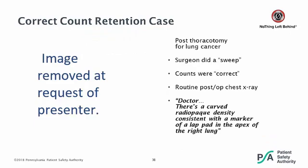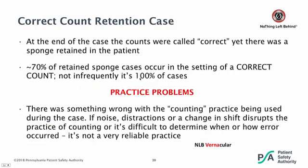This is a patient who had a lung cancer that was removed, and during the operation, the nurses did their counts and they called them correct. And before closing, the surgeon supposedly did a sweep, and this patient routinely went to the ICU after these large lung cases and had a routine post-op chest X-ray, which the doctor gets a call about. There's a curved radiopaque density in the apex of the right lung. And it may surprise some of you that this is the most common scenario for a retained sponge.